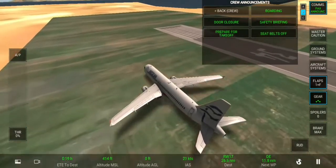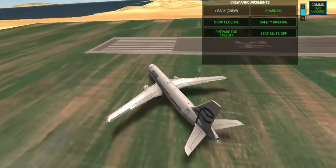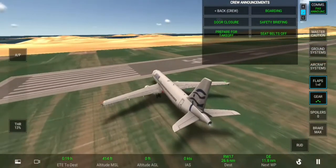We are now ready for takeoff. Please make sure your seatbelts are fastened and all baggage is secured underneath your seat or in the overhead compartments. We also ask that your seats and table trays are in the upright position for takeoff. Please switch all personal electronic devices, including laptops and cell phones, to airplane mode. Enjoy your flight.